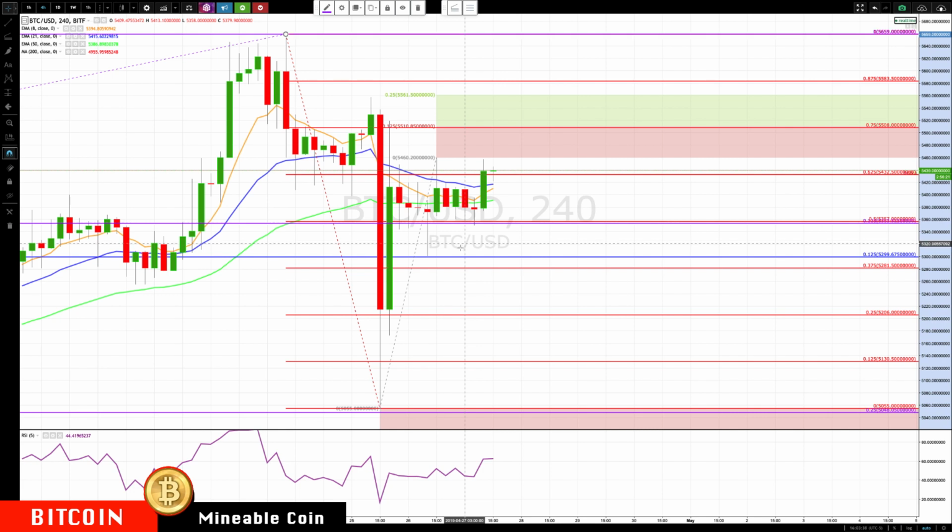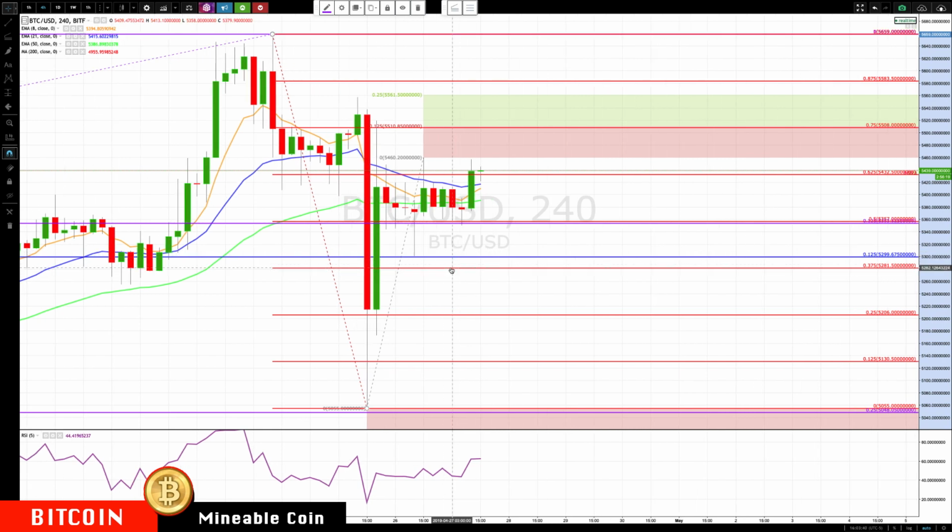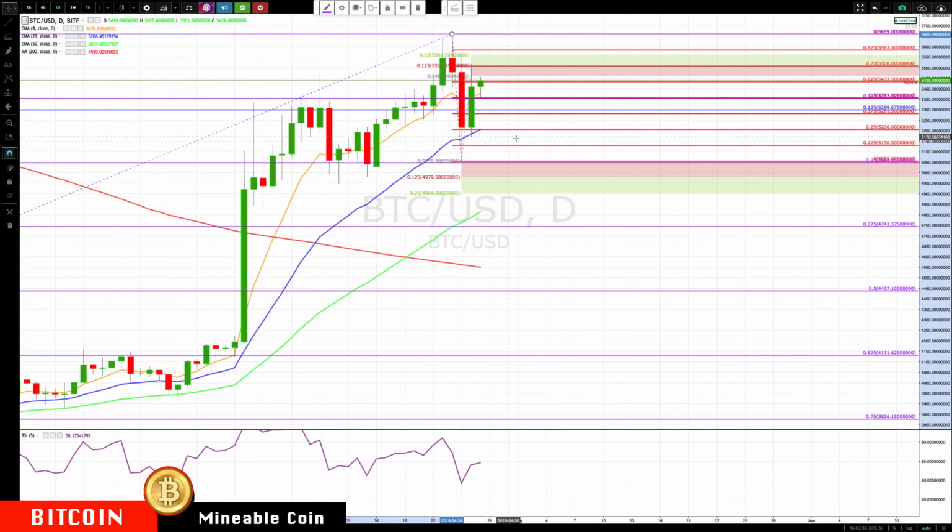If we drop below that, watch for a return to about 5281 to 5299, and below that, if we were to drop back down, 5206. So those are your key levels based off the 4-hour chart. Checking in on the daily chart.